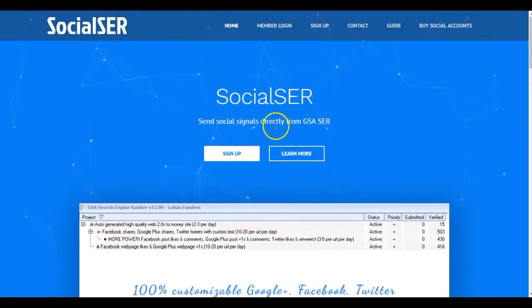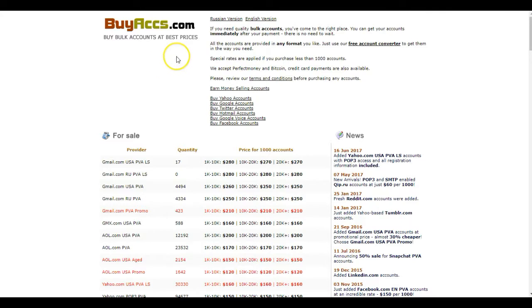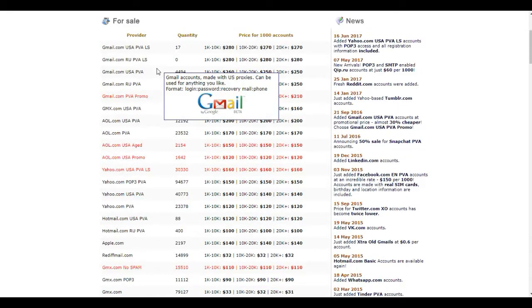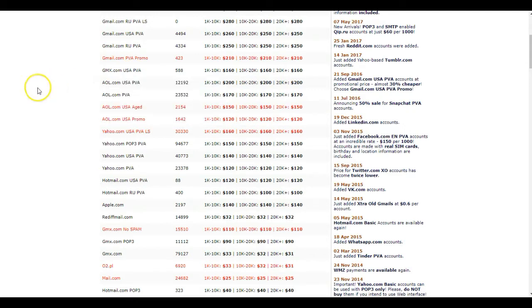But the way it works is it plugs into SER, and the first thing you want to do is come over to the account store. This is by far the best account store in my opinion, because they've got everything, and they warranty their accounts for 48 hours. Pretty much any account you need you can buy from here, and they're pretty cheap too.